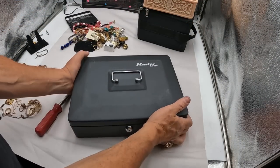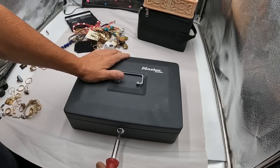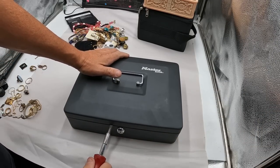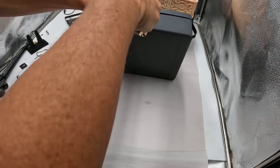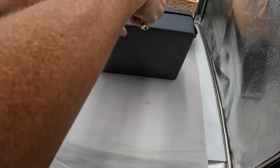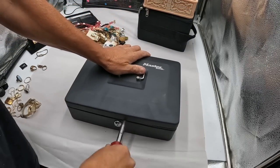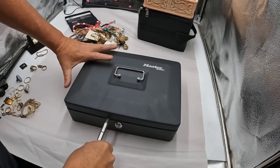All right, this is definitely full of something. What? I don't know. It's heavy. Hopefully it's jewelry. Gold. I'm looking for gold coins, though, too. I want some gold coins.